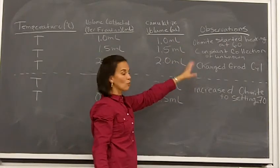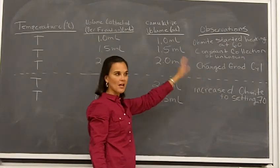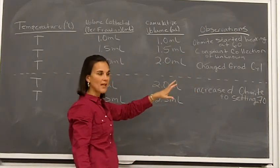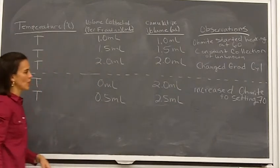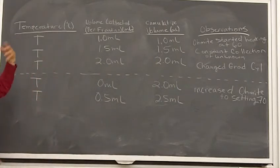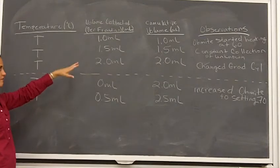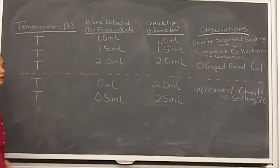But you want to make sure that you're writing down all your observations. Write down what your Ohmite settings are. Write down what you're seeing with the distillation. Write down what's happening with the temperature, and when are you changing your graduated cylinder? All of those kinds of things, okay? And remember, every 0.5 milliliter, at least, if not smaller, you're making these notes and writing down the volume and the temperature, okay? So you need to fill this whole table, and it may go multiple pages in your notebook.